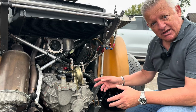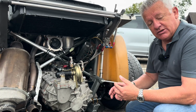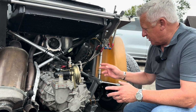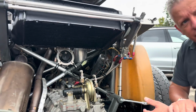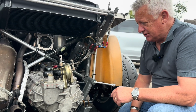The Japanese had it in their mind to have a transmission system that would allow them to alter the bias of the transmission to full front, rear, 70, 30, 60, 40. But all this was done via a vacuum system here with all the valves which are controlled with the red buttons that are in front of the gear stick. The driver has the option just to choose what split he wanted.